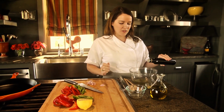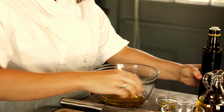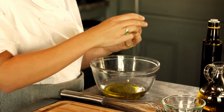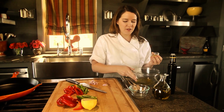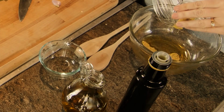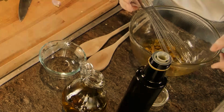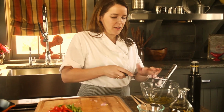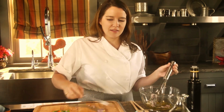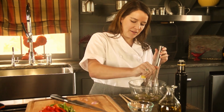So I usually do equal parts, and we're just going to do a quick French dressing, French vinaigrette. So I have equal parts olive oil, and I've got some grainy mustard that I'm going to use to emulsify with. And we're just going to add some shallots to here and a little bit of lemon for some acidity and to brighten it up.